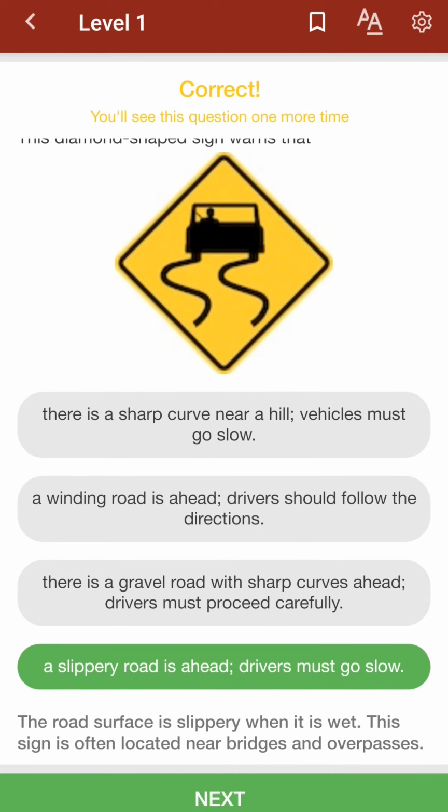Explanation. The road surface is slippery when it is wet. This sign is often located near bridges and overpasses.